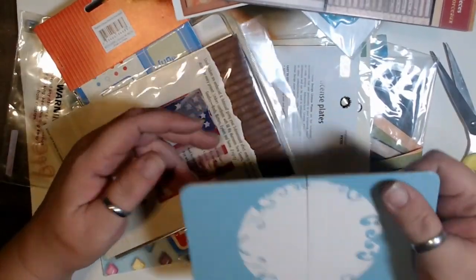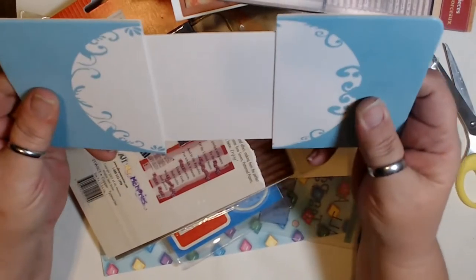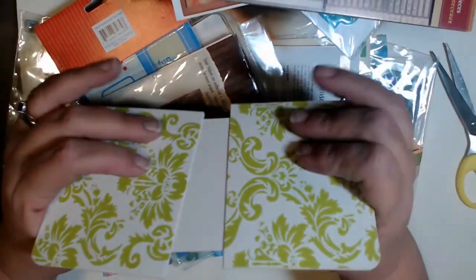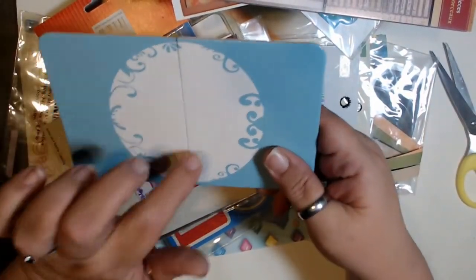Okay, and then we got this thing. What is this thing? Oh, it's like a pull-apart card thing. Okay, that's really cool. That's cool. I like that. That's cool.